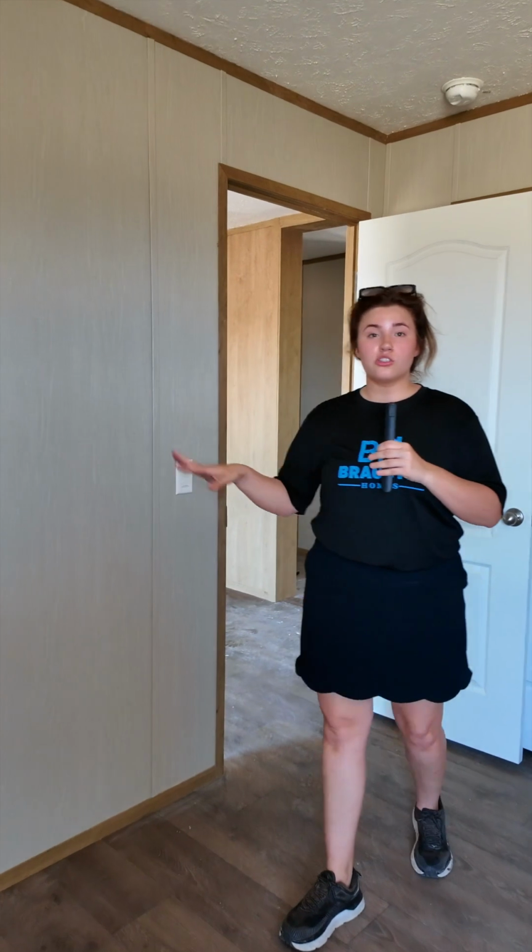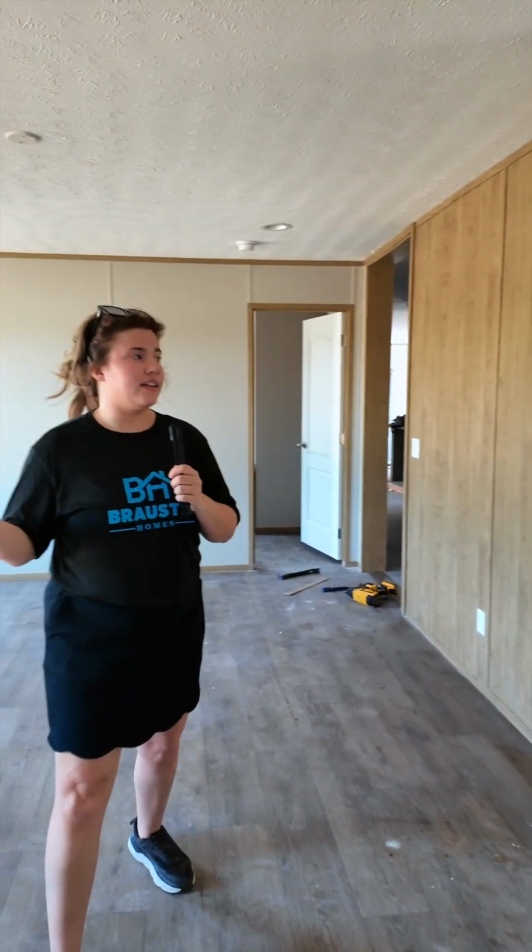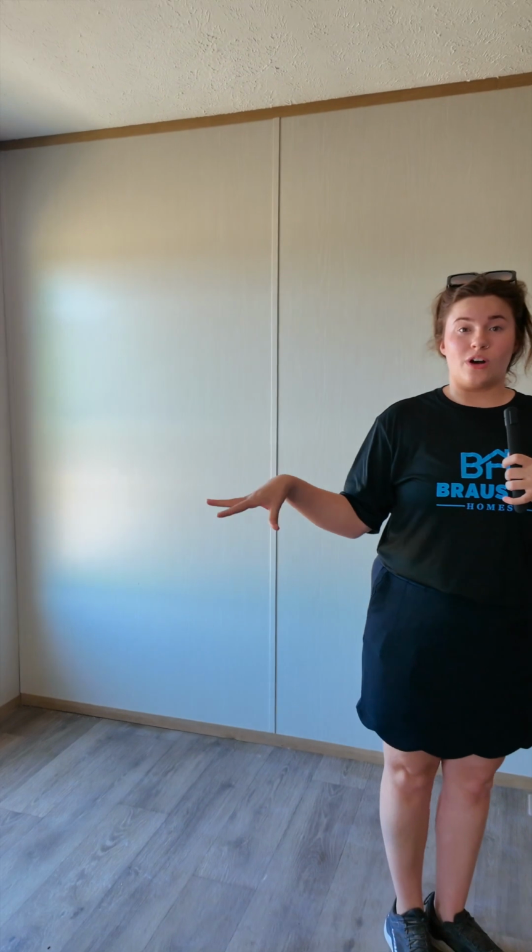They'll do this trim out before the customer comes in, and they will also do a cosmetic walkthrough. It's like whenever you have an apartment and you have to fill out those little sheets, you know what I'm talking about, Sander? Yeah, a maintenance list, I think, or something like that. Right? I could not think of the word.